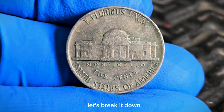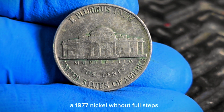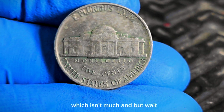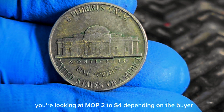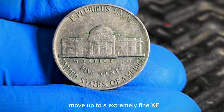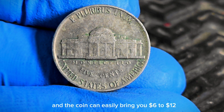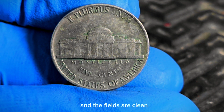Let's break it down, even into average circulated condition. A 1977 nickel without full steps might still bring 25 cents to $1, which isn't much. But wait, if it's in very fine VF condition, you're looking at $2 to $4, depending on the buyer. Move up to extremely fine XF, and the coin can easily bring you $6 to $12, especially if the design details are sharp and the fields are clean.